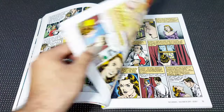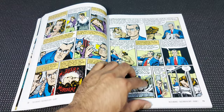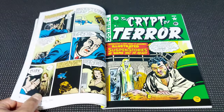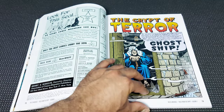This one here is a great story. It's about a woman who's staring out a window. She witnesses a murder. Shortly after, she loses her voice. Her husband calls the doctor, but it turns out the doctor is actually the murderer and has to have this woman committed in order to keep her silent.